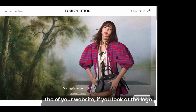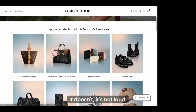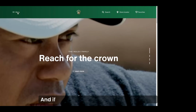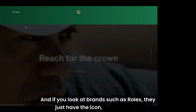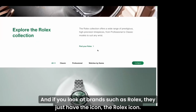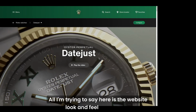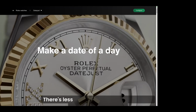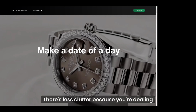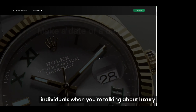If you look at the logo of luxury websites, the logo is minimalistic. It's not loud, it's not noisy. And if you look at brands such as Rolex, they just have the icon, the Rolex icon. What I'm trying to say here is the website look and feel is premium. There's a lot of white space. There's less clutter because you're dealing with highly intelligent individuals when you're talking about luxury websites.